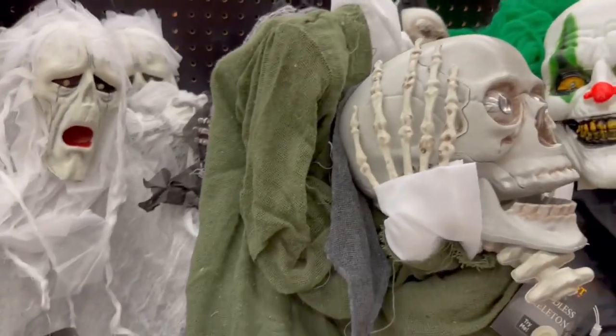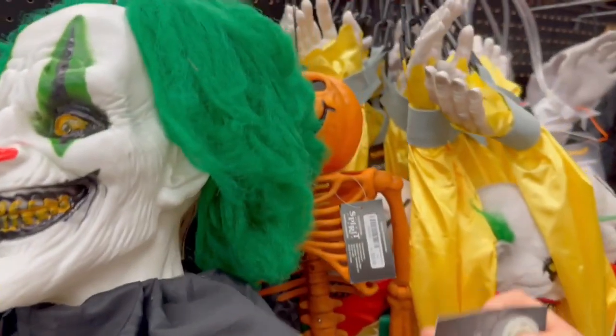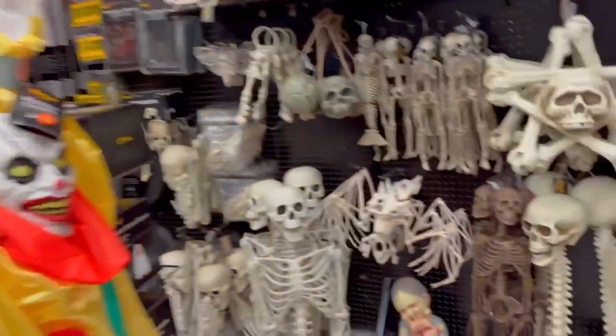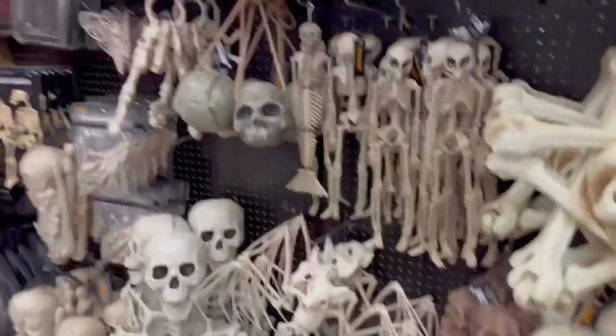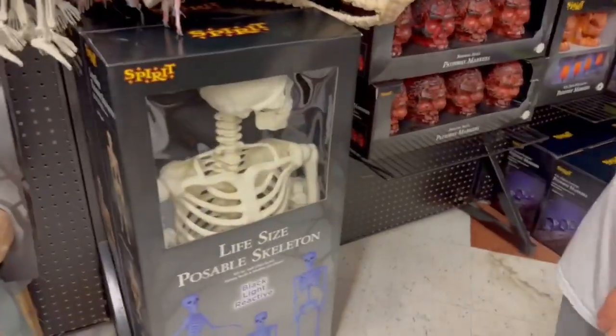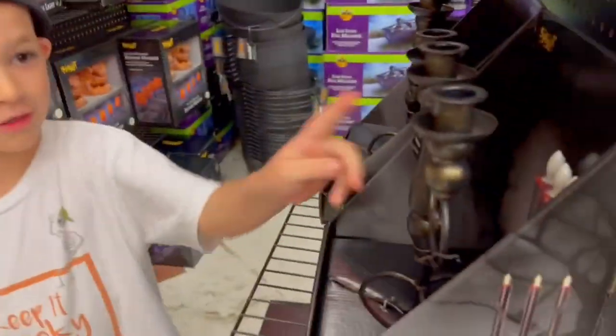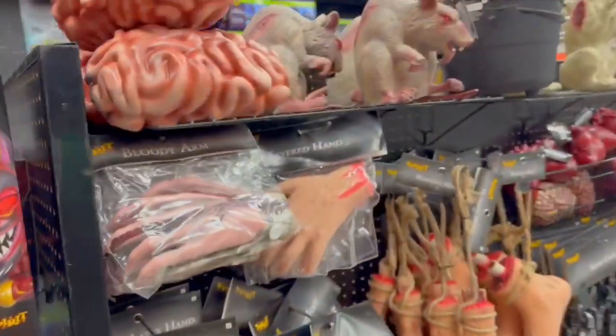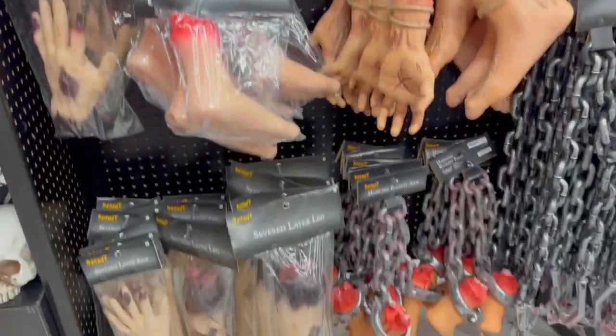They have lots of hanging props. This guy doesn't work. Yeah, I think you have to pull the thing out of the back to make it work. Cute little skeleton. Lots of skeletons down here. Oh yeah, a shark one. That's pretty cool. Life-size posable skeleton. Ooh, the candlestick. That's creepy. Lots of hanging limbs.